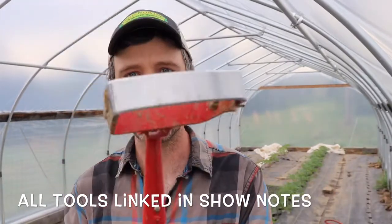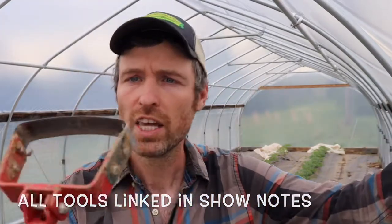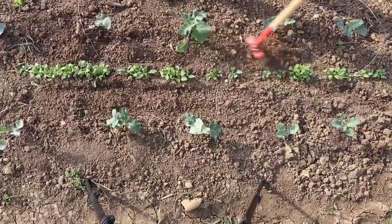All right, so first tool up, this guy. This is a stirrup hoe that we got from Johnny's, and I think it's 6 inches-ish, maybe 5 inches. It is extremely important. I don't know how I ever lived without it. This is the first year we've used it, and we use it like crazy. I don't know how I didn't ever buy one of these to begin with. It's a basic cultivating tool that you use to either preemptively get weeds out of your garden or after they've already come up. It's really great for the paths. It's a really sturdy tool.